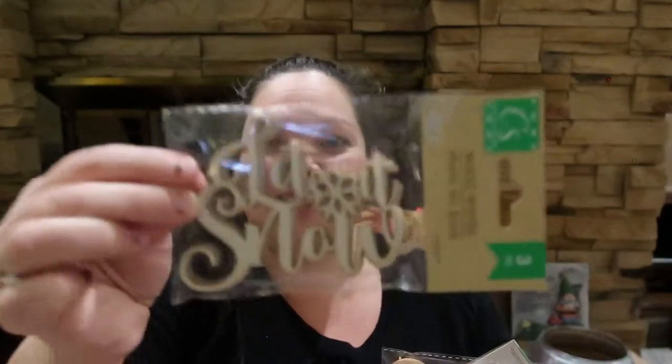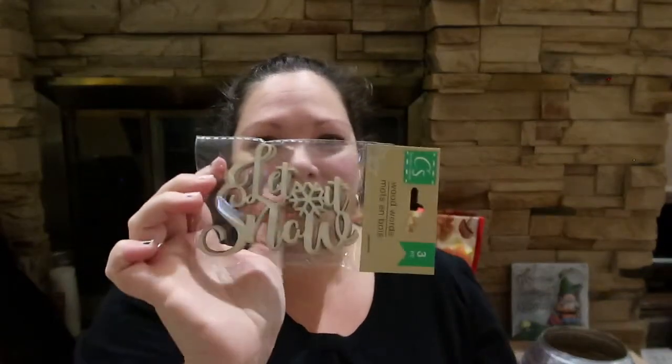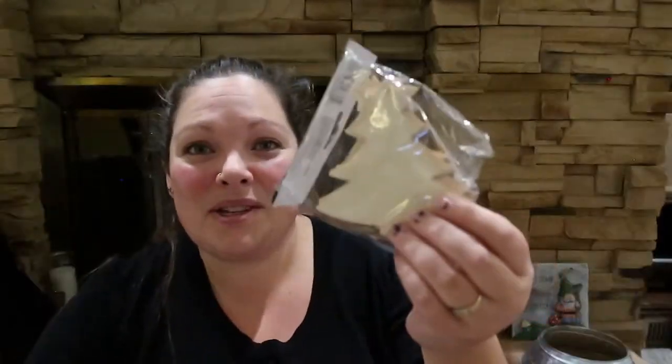This one is the Let It Snow. So they actually have a big version of this, probably not quite 12 inches tall, but probably 12 inches wide, that people have been doing some really beautiful DIYs with. But I'm a scrapbooker, so I'm always gonna go for the little things that will fit on my pages. And then I have another Believe. And then I have these Christmas trees.